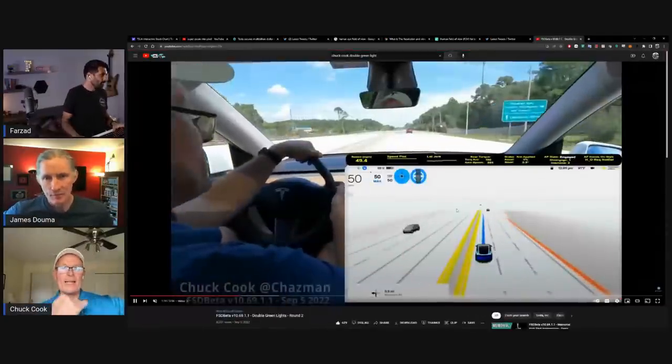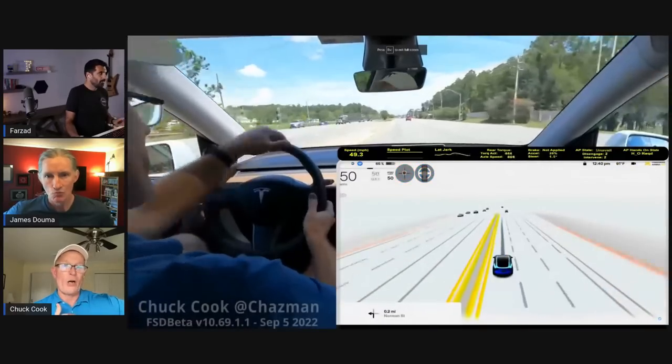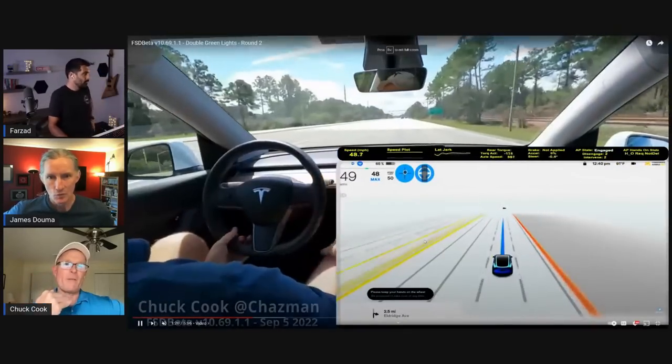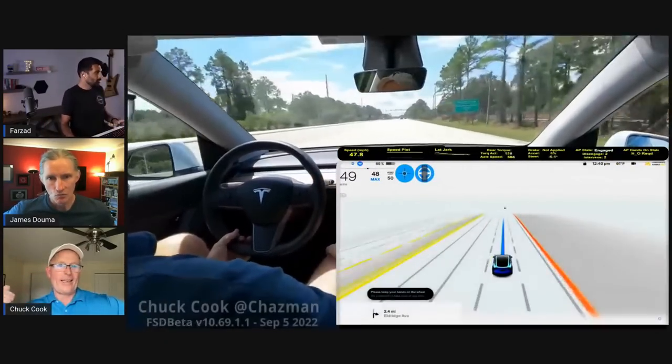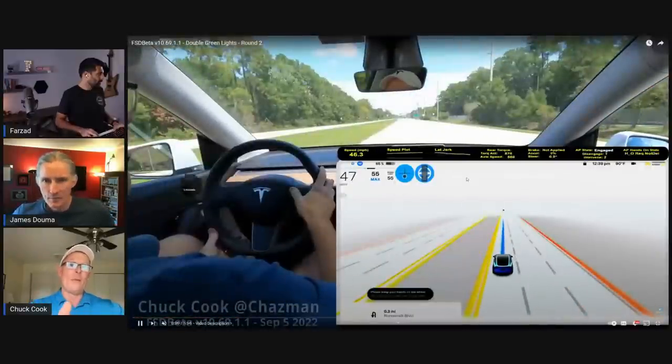It's a scenario where you've got double stacked green lights and they're a few hundred yards apart. As soon as it goes into the first one, watch the regen. Now this one, it doesn't do it so much, because on round two, what I'm doing is experimenting with where my speed is set.